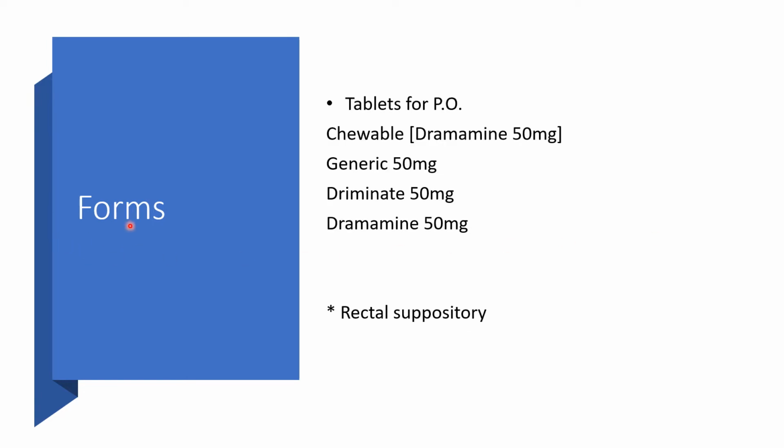Still under available forms, could be in form of tablets for per oral usage. In that case, might be chewable, Dramamine 50 mg, or generic 50 mg, Draminate 50 mg, or Dramamine 50 mg. And rectal suppository is also available.